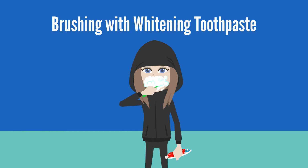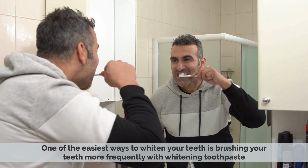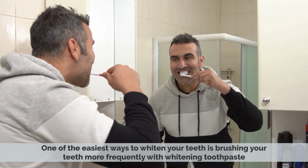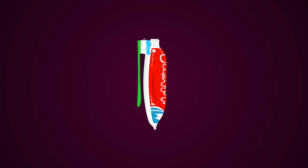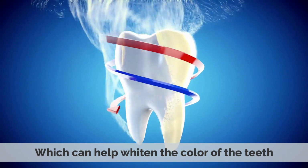Number 1. Brushing with whitening toothpaste. One of the easiest ways to whiten your teeth is brushing your teeth more frequently with whitening toothpaste. These toothpastes contain hydrogen peroxide and carbamide peroxide, which can help whiten the color of the teeth.